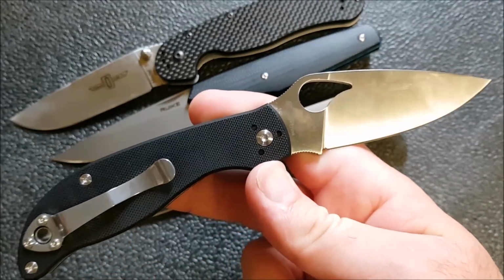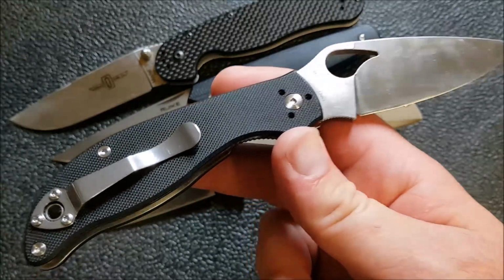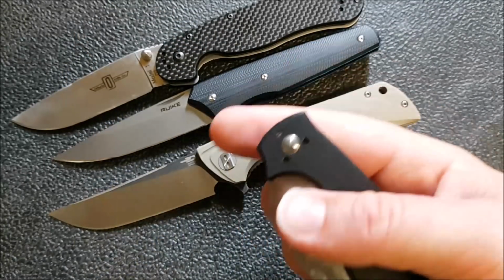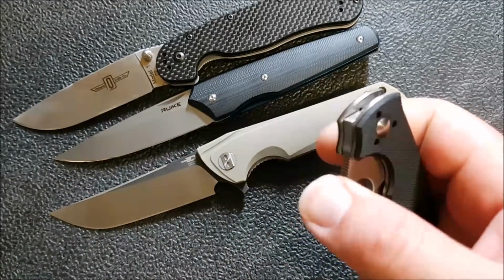By the way, I will have a full review coming up of this guy in a couple of weeks. By way of first impression, let me just say, I cannot believe I waited so long to pick up this knife. I have been carrying it and using it quite a bit and really liking it. I don't know if I already said this, but I did have to tune the action a little bit, but I'm really pleased with this knife.